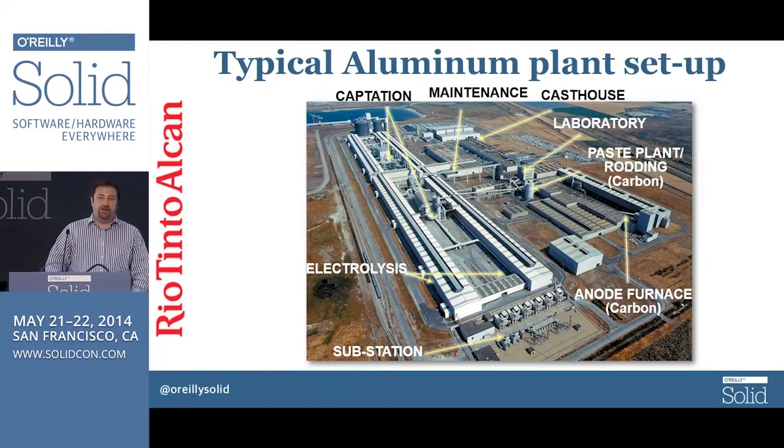Our latest technology, and you can see the row where it says electrolysis there on the slide. That huge long row, that's about 1.5 kilometers long. That's just pots filled with alumina and the bath. And we send about 600,000 amps of electricity through each of the pots in a serial setup.